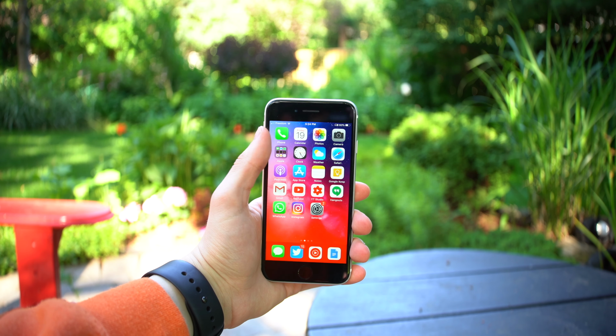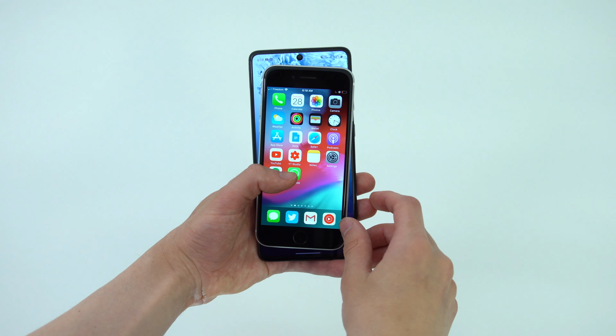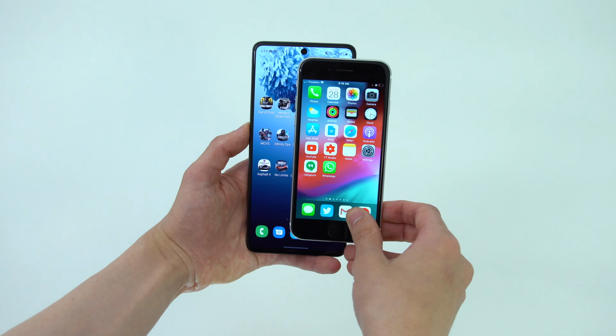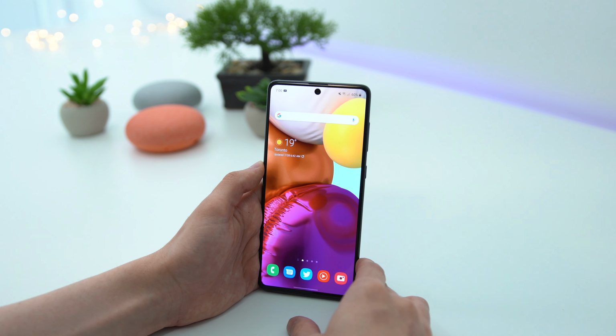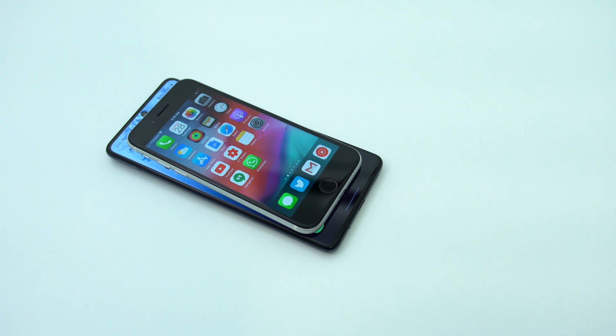The Retina LCD of the SE is 4.7 inches, and the whole phone is small enough to fit into the 6.7-inch Super AMOLED Plus display of the A71. The Samsung phone has a more pixel-dense screen. It's 393 pixels per inch on the A71 compared to the iPhone's 326 ppi. In person, almost anyone you show these both to will prefer the Samsung AMOLED panel, and that's because the colors are beautiful, the viewing angles are great on this panel, but what stands out the most to me when compared to the iPhone are the deep AMOLED blacks.